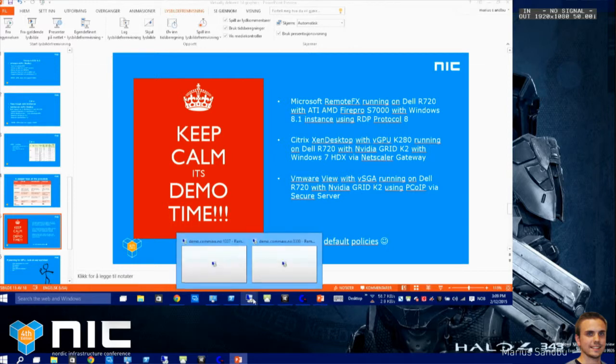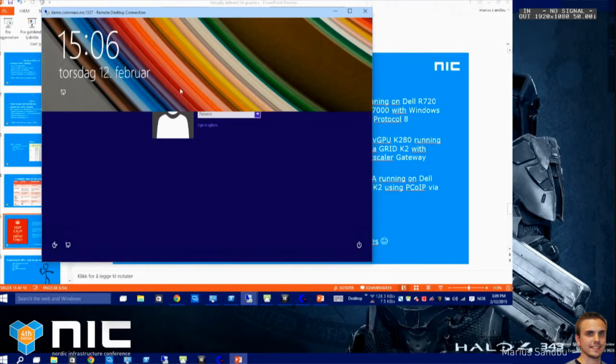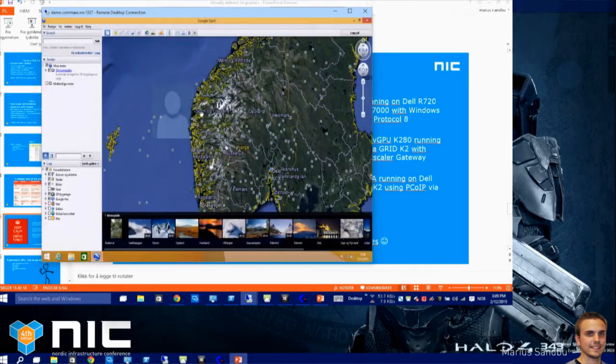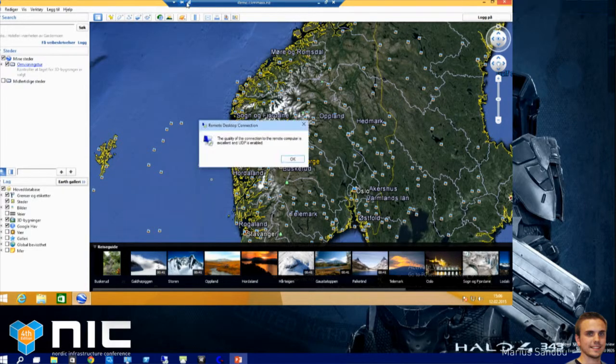So, first things first. Let's head on over to my RemoteFX vGPU. This is a Windows 7 instance. It's running RemoteFX using TCP and UDP. And I can see that because it says it's using UDP as well. It's enabled. That's great.